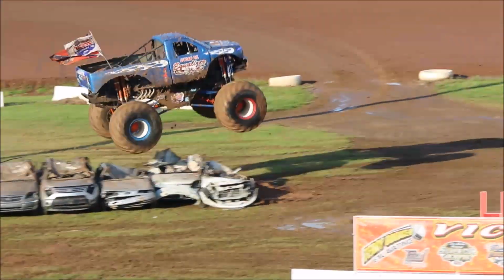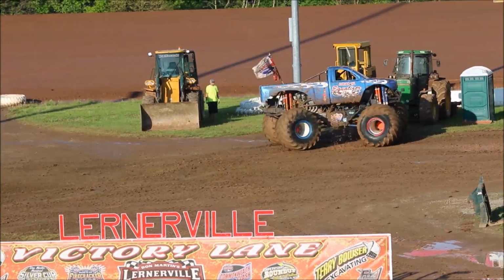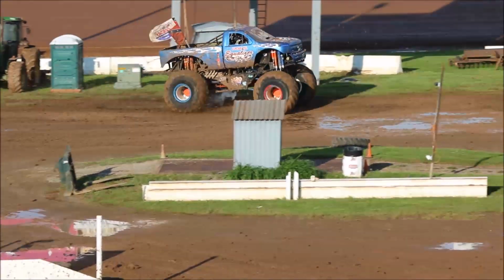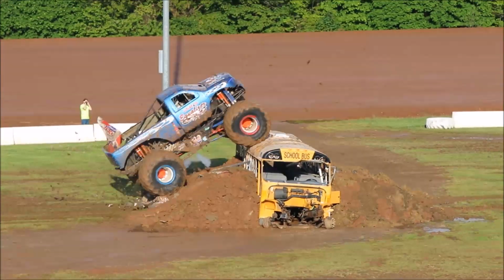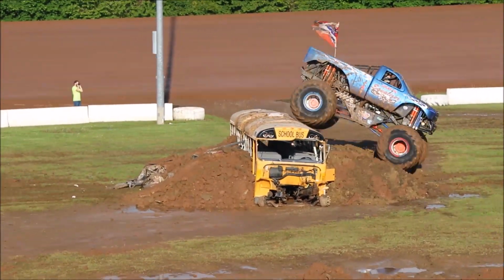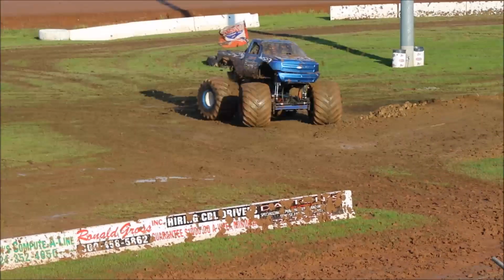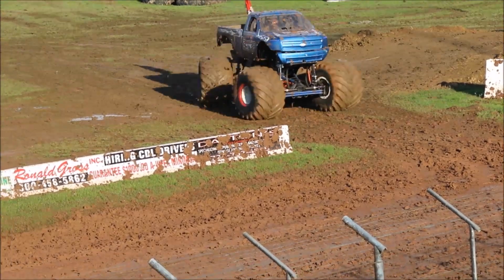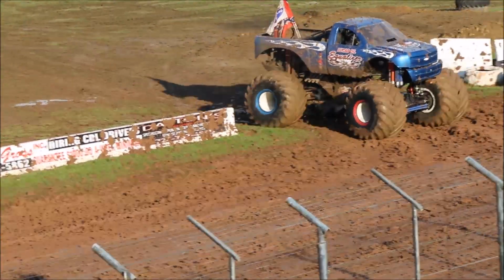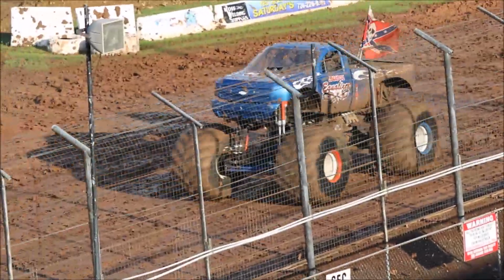About to go over the stack again. Think he might be heading over the bus again. About to go over this bus again. Ooh, high on the RPMs there. Now starting to think that motor might have a problem in it. Sounds a little bit different. Smoking a little bit too. Let's see how he does.